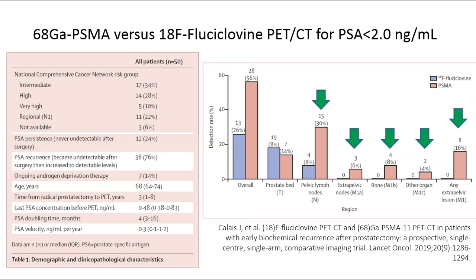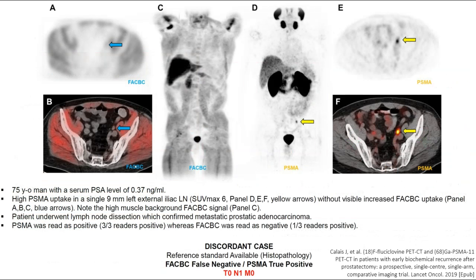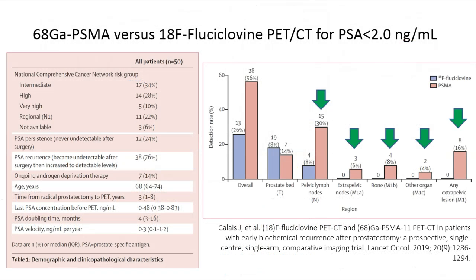And here's an example of a lymph node that's positive in the left pelvic side wall on the PSMA PET CT on the right side of this image and negative on the fluciclovine, which is on the left side of the image. But the situation is in fact reversed in the prostatic bed. You can see the fluciclovine appears to perform better than PSMA.